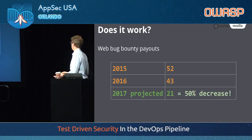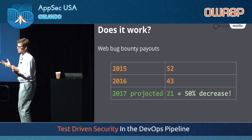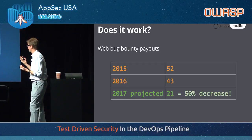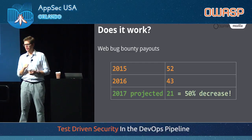Here's a third one. Web bounty payouts over the last two and three-quarter years. In 2015, we had 52 payouts for the bounty program. In 2016, we had 43 of them. Projected for 2017, we only have 21. We cut that number by half.